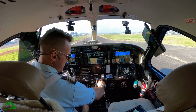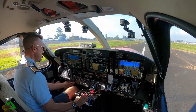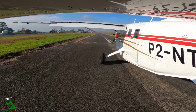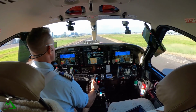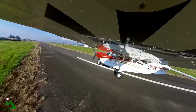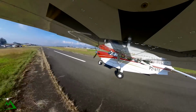Alright, ignition condition, flaps 20, fuel and harnesses, 20 degrees out, so 1390 for 1440 on the torque. Rotate at 59. Airspeed is alive. There's 40 continuing. There's 50. And rotate.